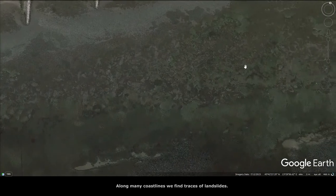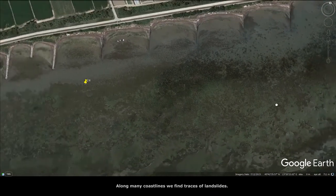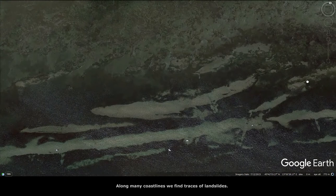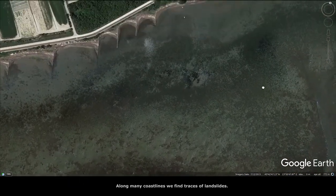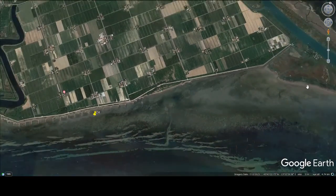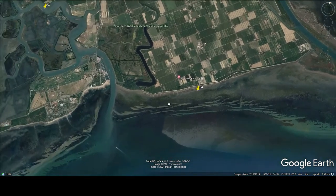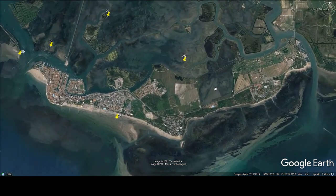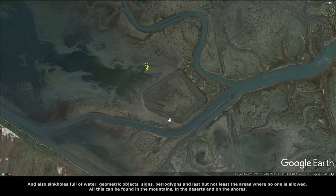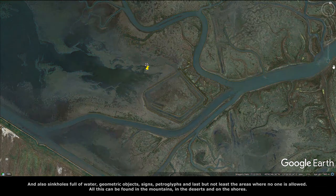Along many coastlines, we find traces of landslides. And also sinkholes full of water, geometric objects, signs, petroglyphs, and last but not least, the areas where no one is allowed. All this can be found in the mountains, in the deserts, and on the shores.